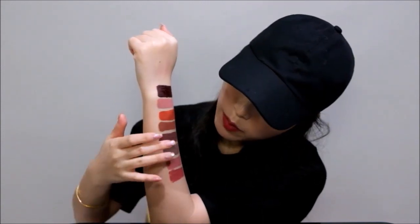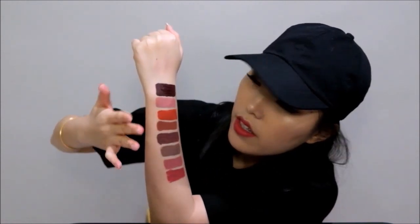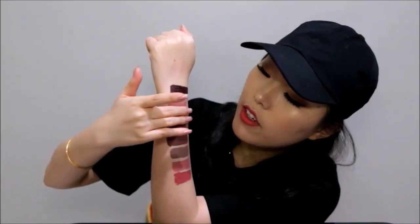The color here is very rich, as you can tell, and it is not transferable as well. In fact, some people said that it is transfer proof. It is kiss proof. Okay, I'm gonna swipe it like this. Okay, there you go. It is not transferable at all. There's really no stain at all, even after I rub it like this. You can tell that the pigmentation and longevity that I'm talking about here is real. I'm not exaggerating about this product, it's just really awesome.